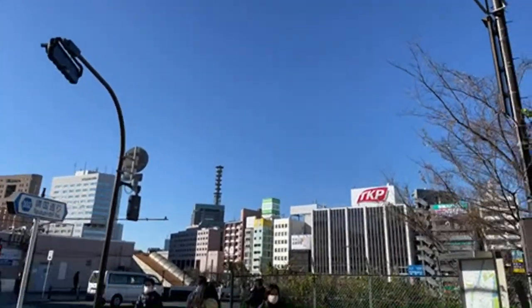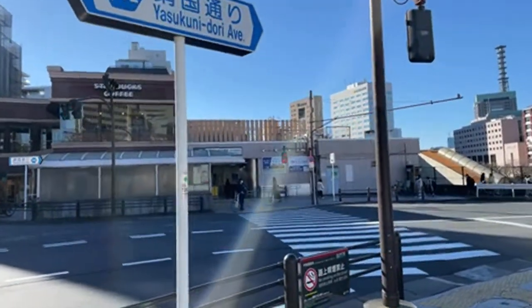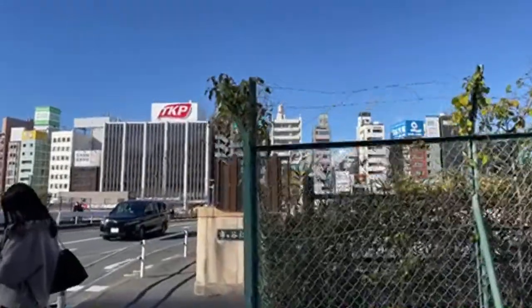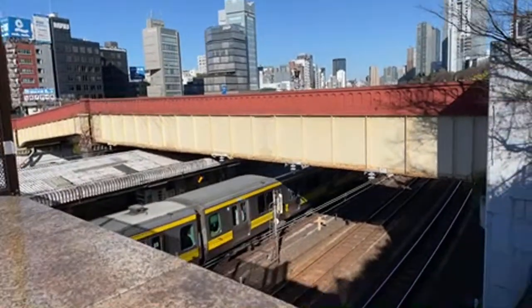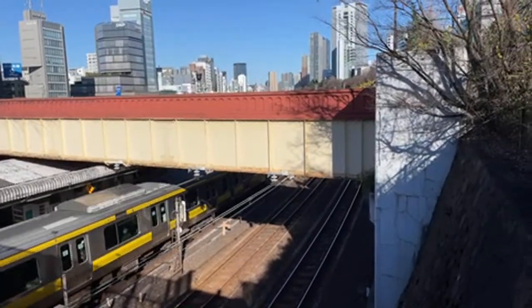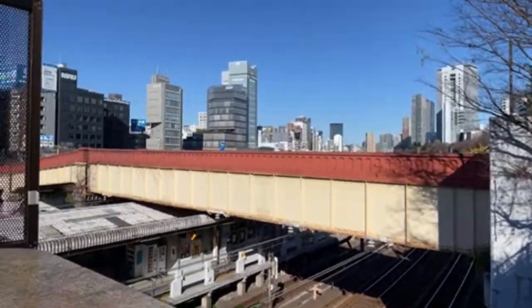I want to go all the way to Shinjuku with this live stream. Okay. It's plugged in. I cannot say for sure whether or not it's charging. I'm guessing maybe it is. So I want to show you this point here while the light is red. We're right over Ichigaya Station. You see that there? So you can see the trains going through here. They're going towards Shinjuku.